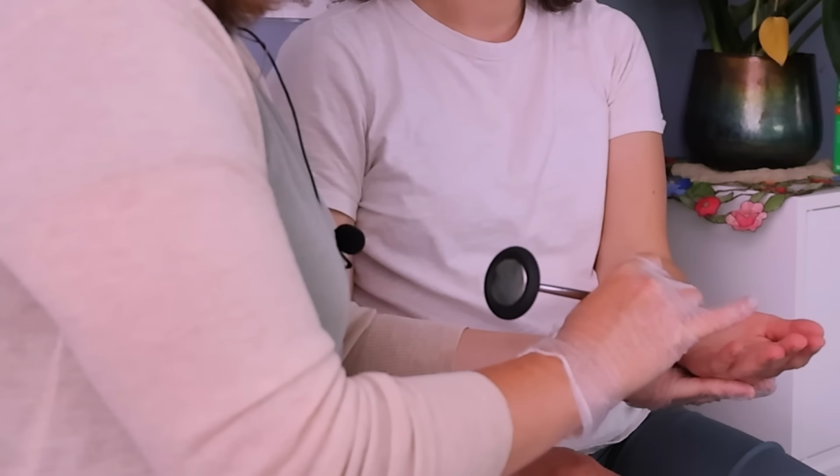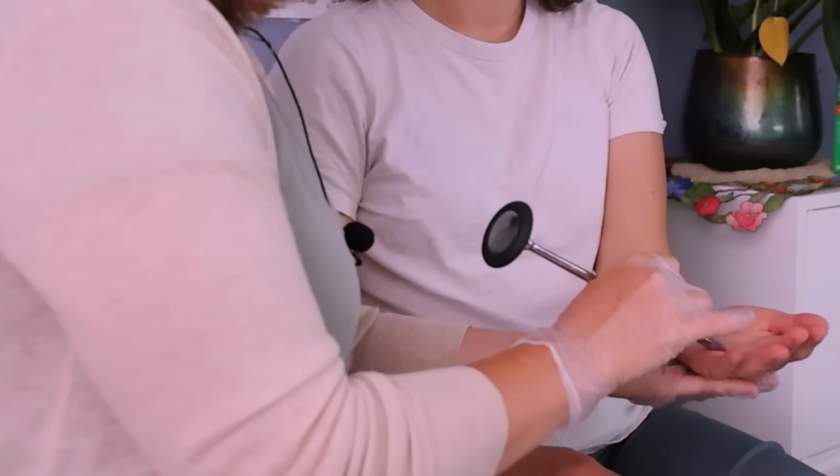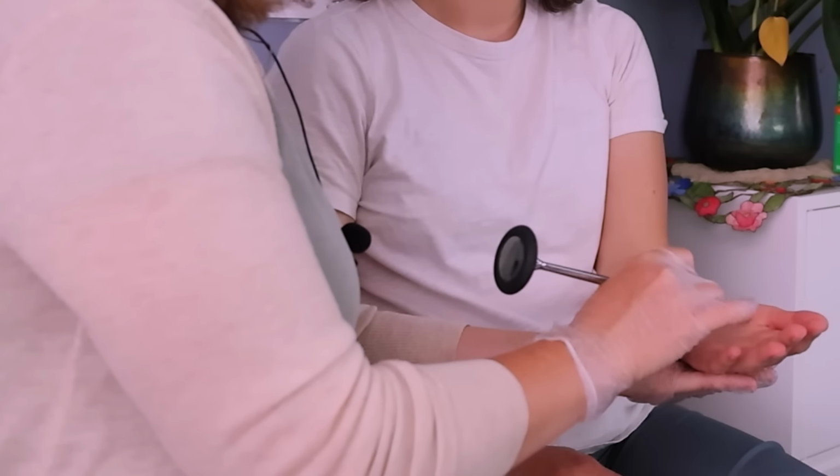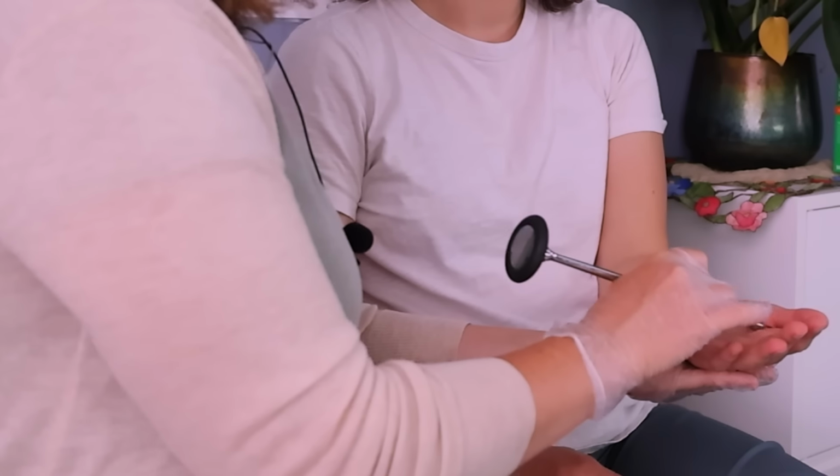I'm going to do a word. Tell me letter by letter. C. Mm-hmm. A. T. What does that spell? Cat. And can you describe a cat for me? Fluffy, small, pointy ears. Close enough. You forgot, evil.